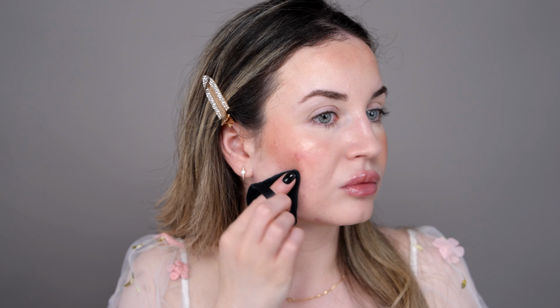And if you want me to try the other palette in light, let me know in the comments down below. I feel like I look a little bit crazy right now, so I'm going to use my powder puff to blend out the edges. If you are a little bit heavy-handed with your blush, bronzer or highlighter, you can use your powder puff with whatever is left from your powder or your foundation brush to blend out the edges.